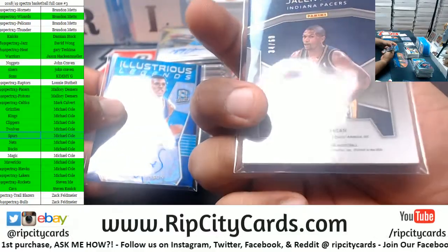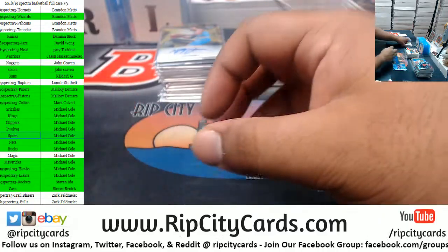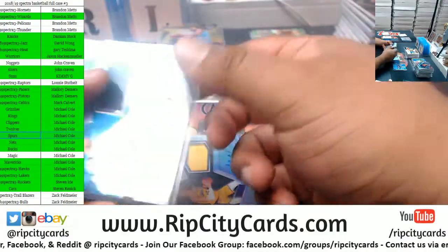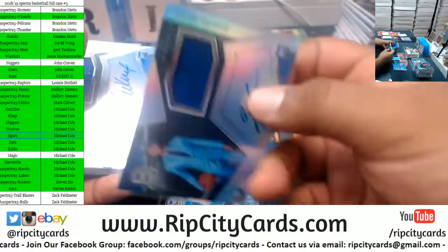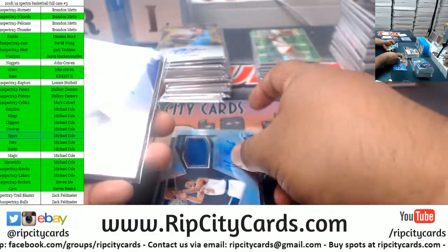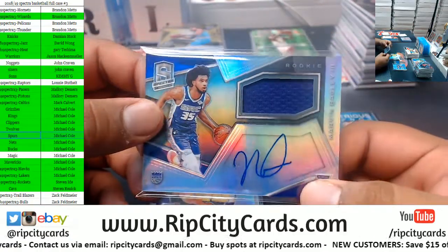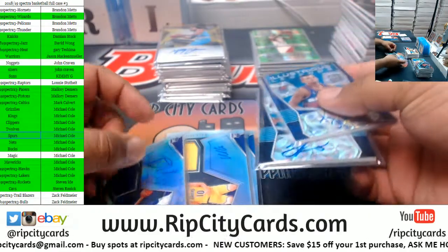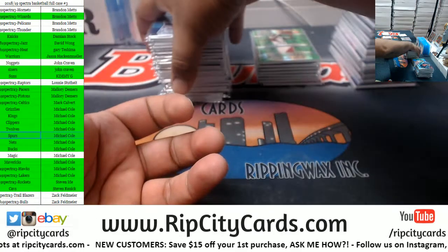Jalen Rose, Pacers, to 60. Kevin Johnson, Suns, to 60. Rookie patch auto for Moritz Wagner, Lakers, 299. Xavier Moon, Nets, 99. Zaire Smith, Sixers, 299. Kevin Knox, Knicks, 299. Zhaire Mikhailiuk, Lakers, 299. Marvin Bagley the third for the Kings to 299.